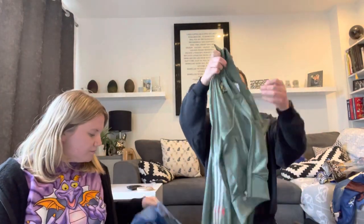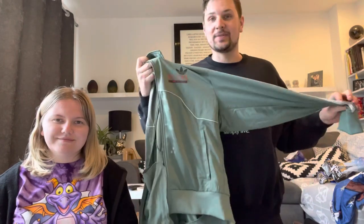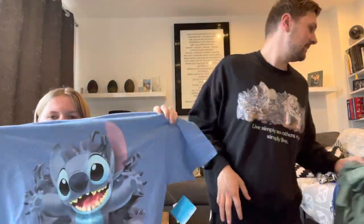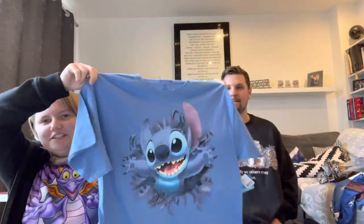I got an absolute bargain on this one. This is from the Adidas outlet. This is the Boba Fett tracksuit jacket that they released just before the Book of Boba Fett was released. This was half price, so I got to say, sorry, this was $40 down from $80. But yeah, that's wicked. Boba Fett tracksuit jacket. I just got this basic Stitch t-shirt.